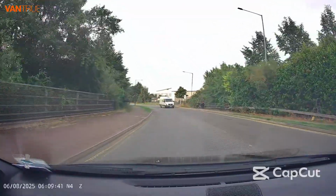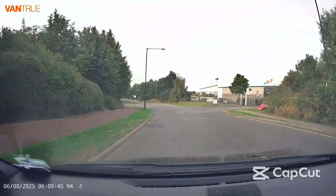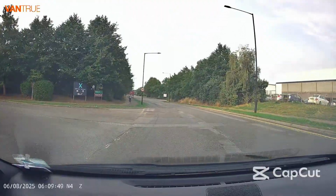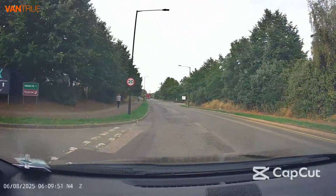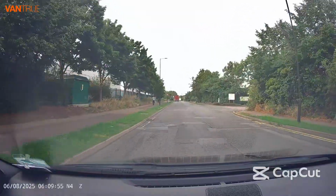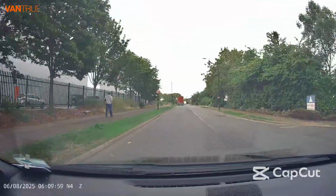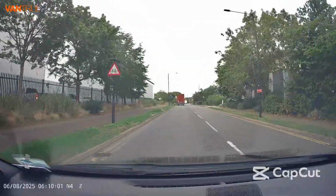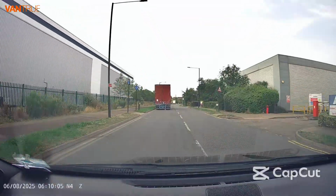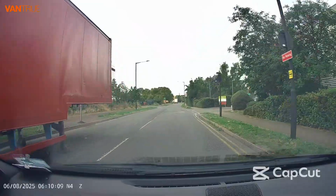Okay, so now what we're going to do is that's the test center, so we pass the test center, and the speed is 20 miles an hour here. So continue going ahead. We just passed the test center. Now we're going to move out from this lorry, how to move out safely. Check our center mirror, right mirror, and slightly move out. Okay, and then center mirror, left mirror, come back.